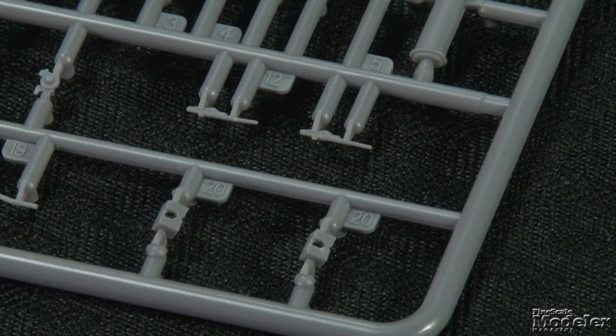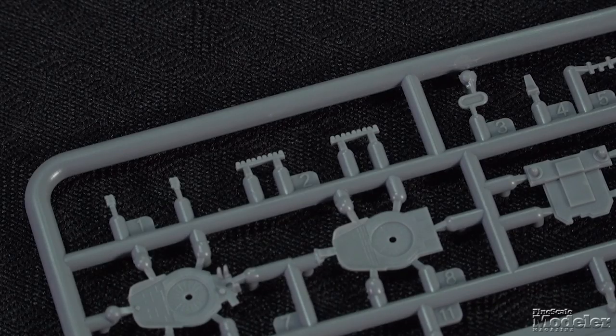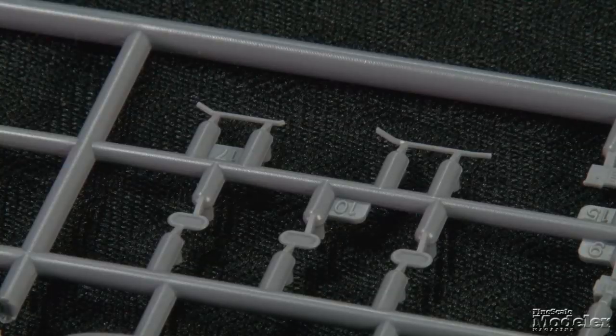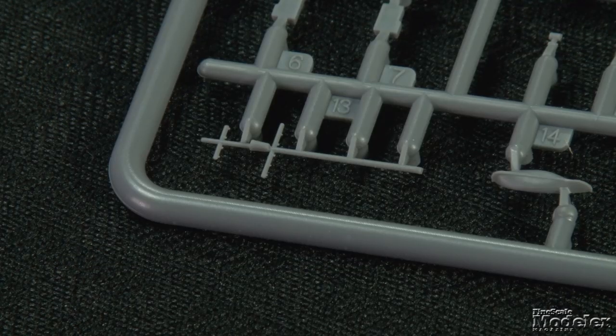The main armament, two 4.7-inch guns, and their open-back turrets are finely molded. The Garland's other guns are included on the photo-etched metal fret, along with railings, davits, funnel caps, stairs, and racks for plastic depth charges. Finally, there's a four-tube torpedo launcher that will be mounted amidships. Other features of this kit include ship's boats and rafts, gun decks with detail underneath, fine masts, and other details.